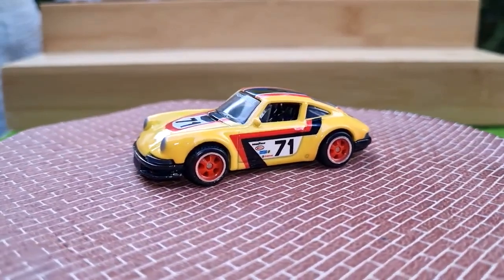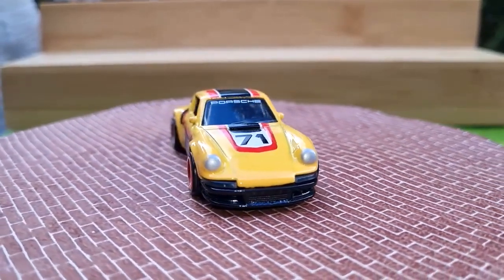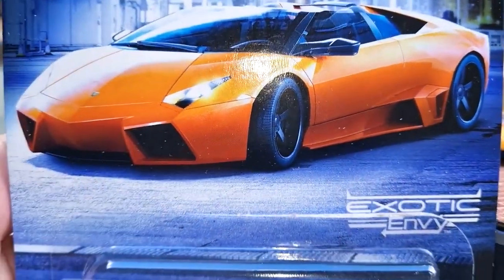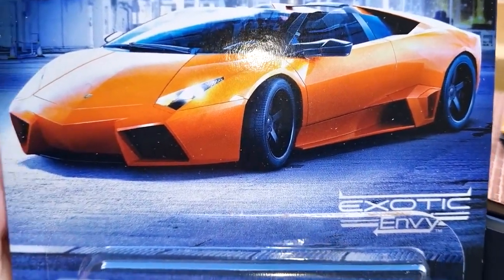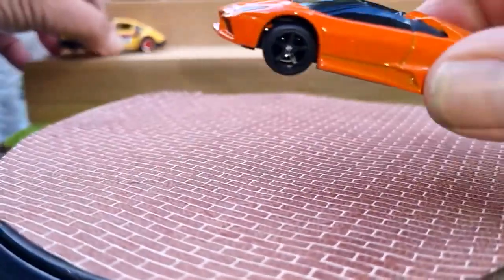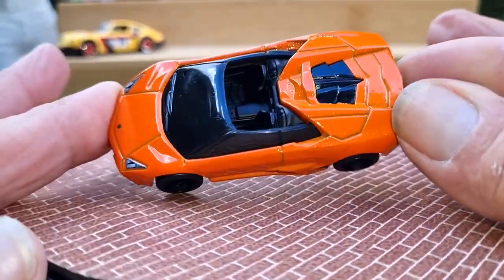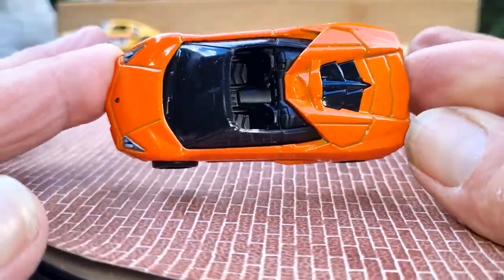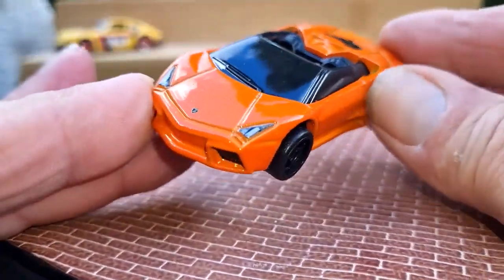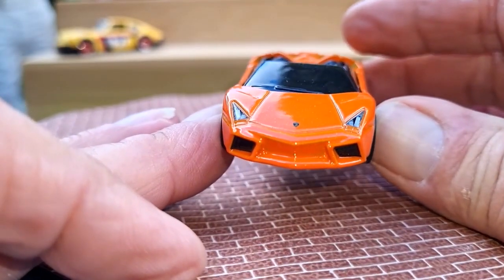Then the next one, car number two, is the Lamborghini Reventon Roadster in a bright orange. And that looks really nice as well. There's the card art. I do like this card art. And that's it there. Black rimmed wheels, five spoke. Interior cockpit, a bit hard to tell. It's really a nice colour, this tangerine orange. Tampoed headlamps, big air scoops at the front.